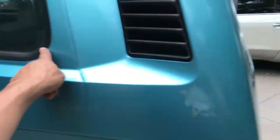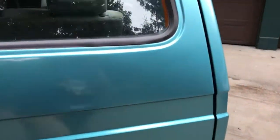Again, these moldings are all new on the front windshield, back windshield, they're all new.